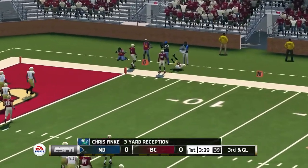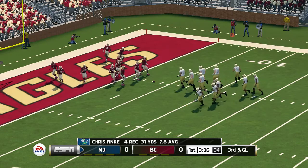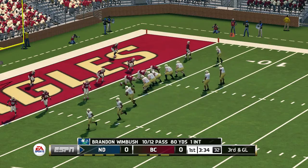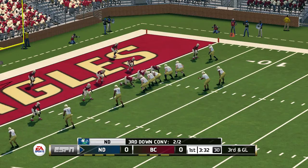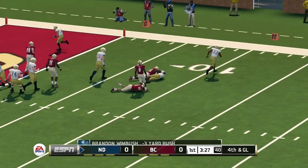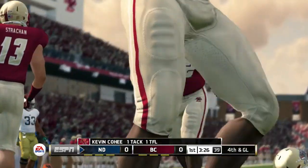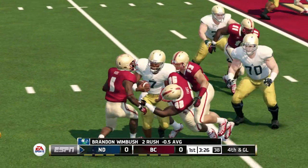He's out of bounds at the 3-yard line. This is the 13th play of this drive. That makes it 3rd and goal. Brought down at the 6. Calling a loss of 3 yards. That brings us 4th and goal.